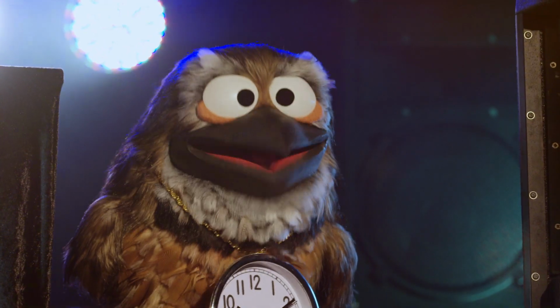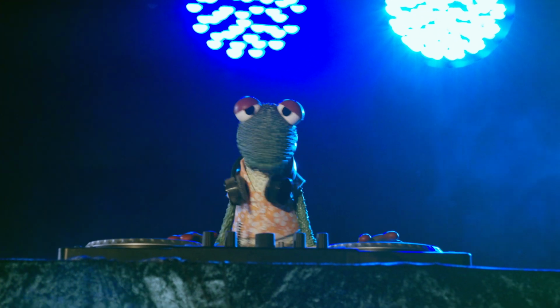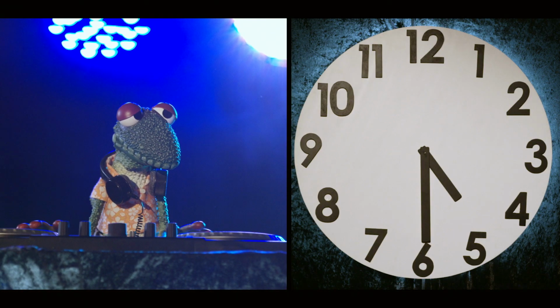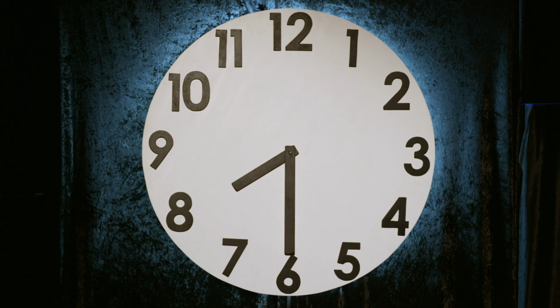How about we give them more examples? DJ Gilbert, drop those samples. Big hand, 6. Little hand, 1. Half past 1. Big hand, 6. Little hand, 5. Half past 5. Big hand, 6. Little hand, 8. Half past 8.